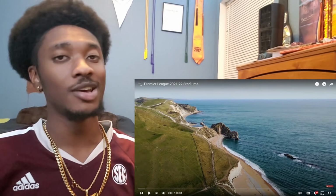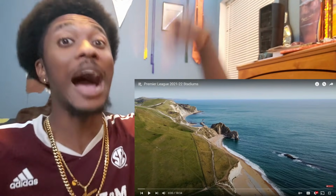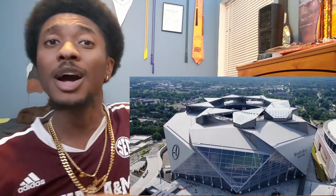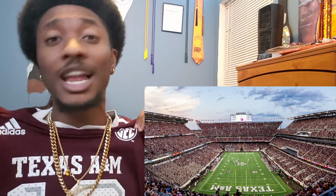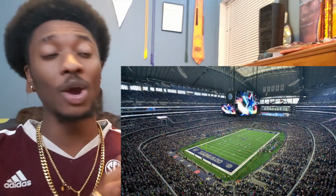I'm not going to be impressed. You know what I'm saying? Being an NFL fan, college football fan, we got some stadiums. Cowboys Stadium, the new Atlanta Falcons Stadium, the new Chargers Stadium, the new Raiders Stadium in Las Vegas. We got the stadiums. Texas A&M, even college, we got the stadiums in college too. Bro, we loaded on stadiums. So it's going to be hard to impress me, man.